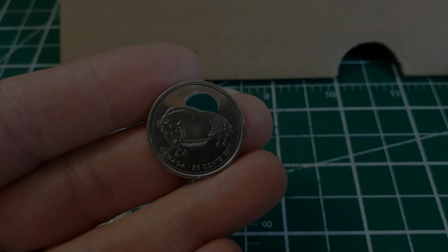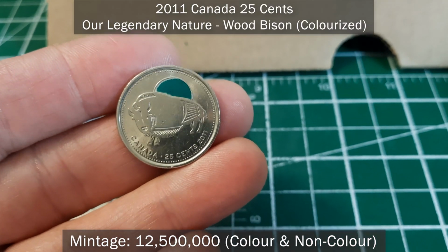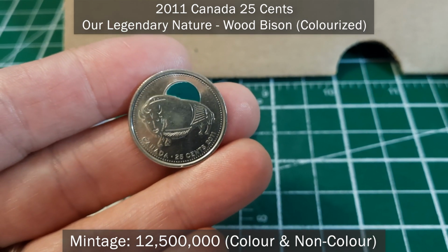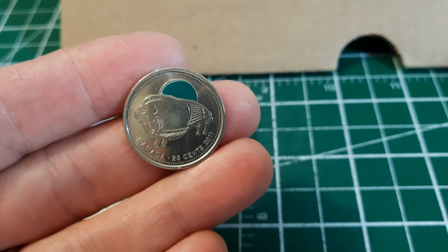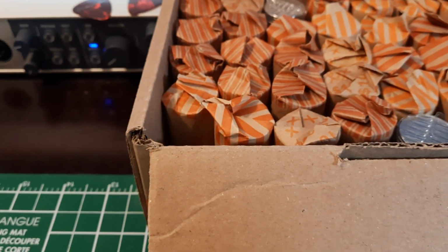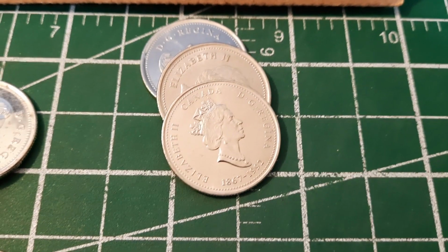Let's carry on. Still in that first roll, we're off to the races because we found a 2011 colorized bison. Check that out with that green circle. I'm guessing that's maybe a sun or a moon or something, and I should probably look that up, but that's cool. That's our second color and third find for the board. I'll just put that here with our other color, and we're just in that very first roll. This could be a good box. And look at that. This is our fourth find in that roll.